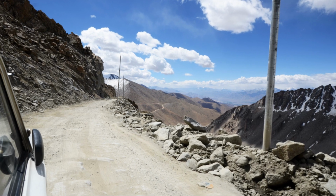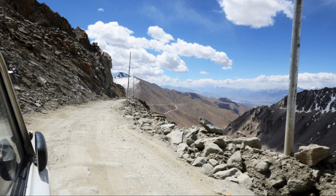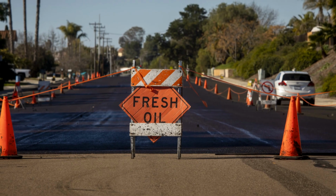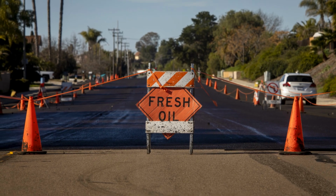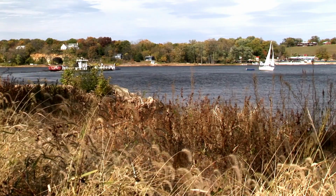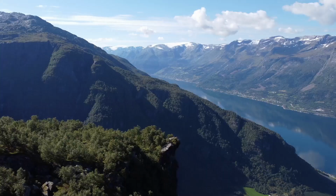Now, a word of caution. The roads in the Lofoten Islands can be narrow and winding, so take your time and be aware of your surroundings. Drive carefully and enjoy the journey. The scenic routes are part of the adventure, so don't rush. And be prepared for some ferry crossings because these islands are spread out. The ferries are an integral part of the travel experience here, offering a unique perspective of the archipelago.